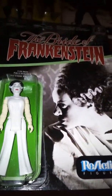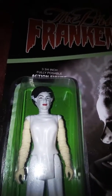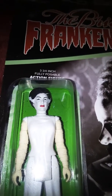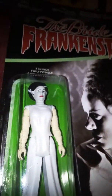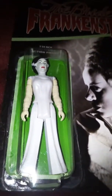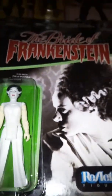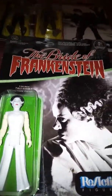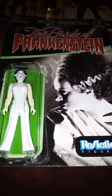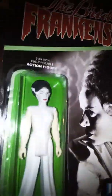I also have the Bride of Frankenstein, as played by Elsa Lanchester. This is one of the figures that Remco never released. So to have Elsa Lanchester in this 3 3/4 inch style is an absolute first. It's never been done before. This is probably one of the rarer figures, probably the rarest one to get in the series as well. But it's a lovely figure, and it's certainly worth having. So that's the Bride of Frankenstein.